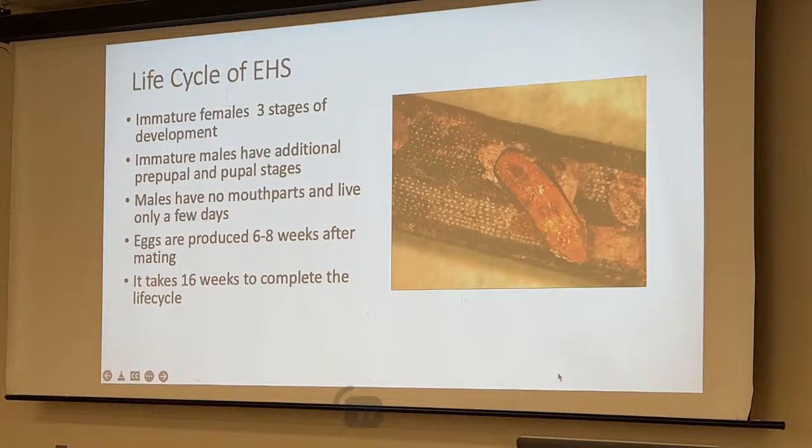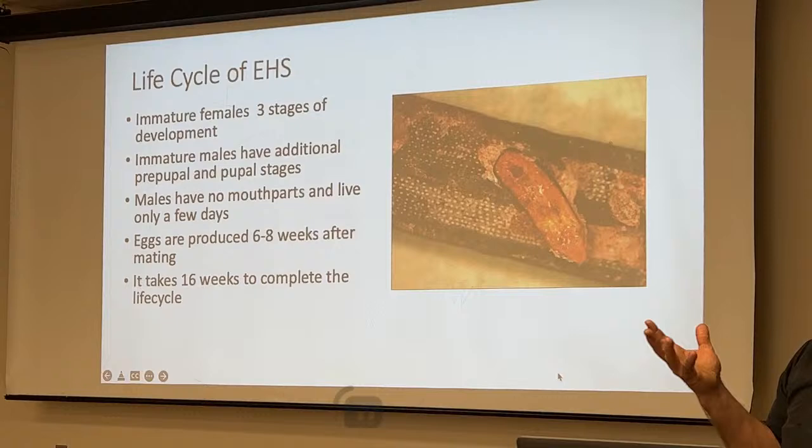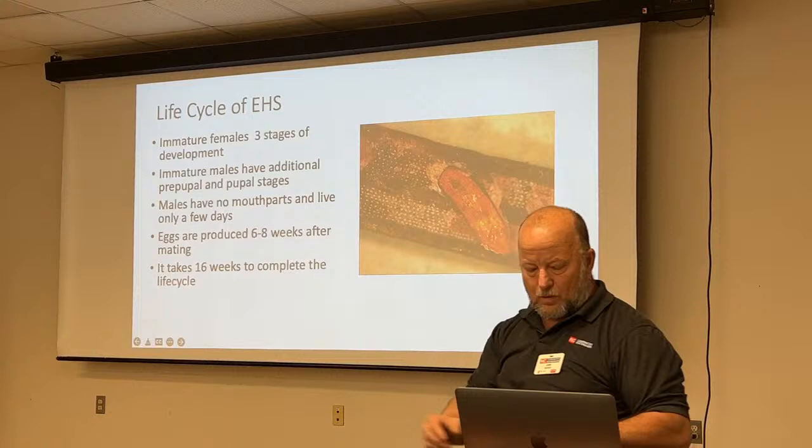So the immature, the females have three stages of development, and the males have those three stages plus two more, a pre-pupa and a pupa stage. Males have no mouth parts. They fly for a couple of days, they mate, and they die. But it takes 16 weeks for it to complete its life cycle. But again, you have multiple stages across the whole situation.